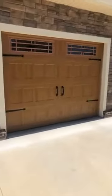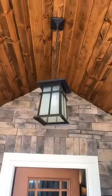So on the front entry, I love the door with the glass. And then again with the stone, and then we have the columns here on each side with the stone and the post. But then this ceiling right here, the natural wood. Get in here out of the light so you can see.